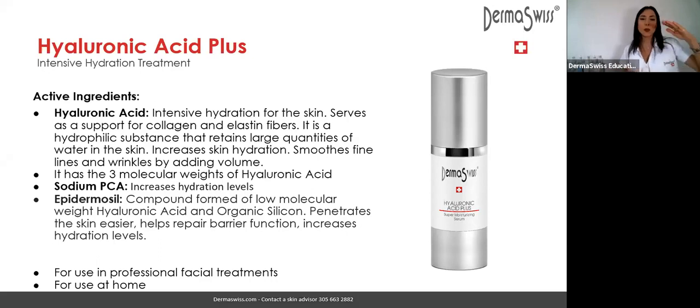And then we have the medium and the big size of the molecule, which are going to work as emollients. They are going to stay on top of the surface of the skin and are going to work as the epidermal barrier, you know, as a cutaneous barrier, the barrier function of the skin. So you have the humectant, you have the emollients, so you complete the hydration process.